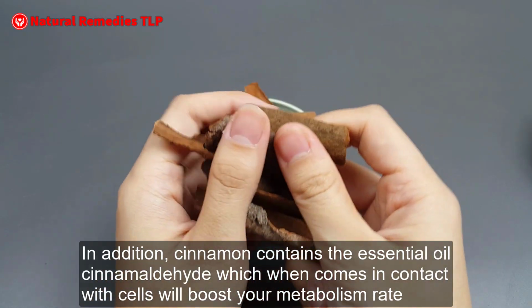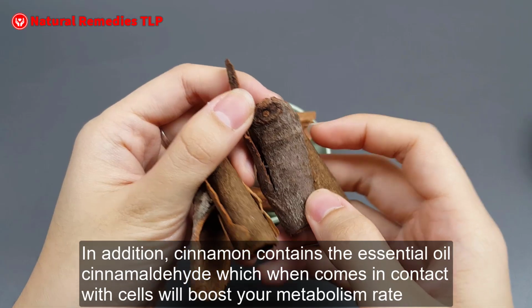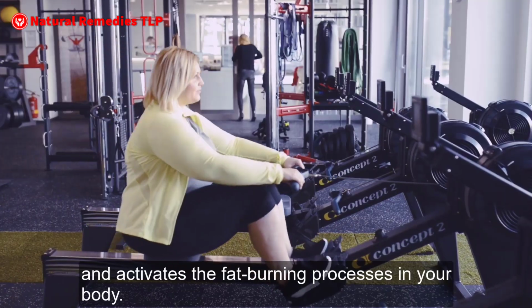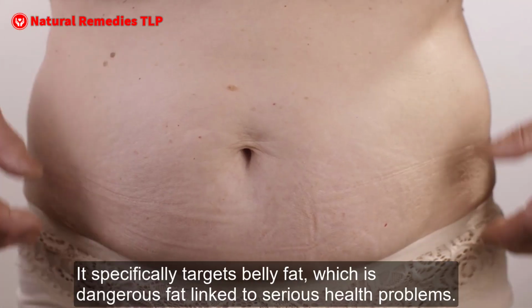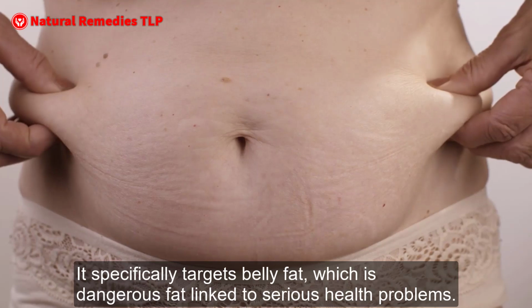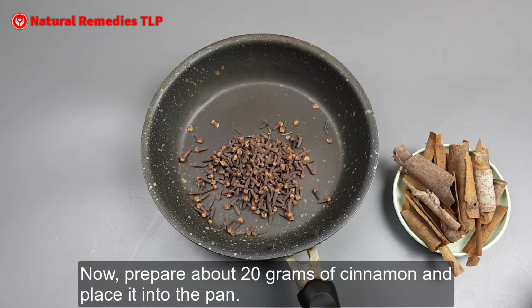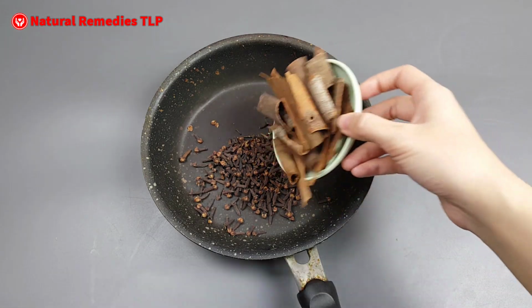In addition, cinnamon contains the essential oil cinnamaldehyde, which, when it comes in contact with cells, will boost the metabolism rate and activate the fat-burning processes in your body. It specifically targets belly fat, which is dangerous fat linked to serious health problems. Now prepare about 20 grams of cinnamon and place it into the pan.